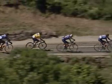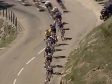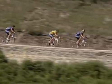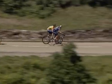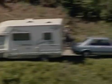Well, nobody's taking any risks on this descent right now because everyone knows exactly what's in store for them. The Plateau de Bay, the Tour de France has been there once before. That was in 1998, but it is a climb that many of the riders know very well, Phil, because a famous race here called the Route du Sud comes here very often.